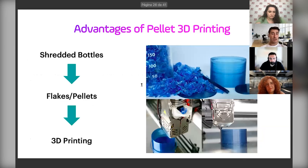In this context, when we do 3D printing, if our print is not successful the first time, we can shred that part in order to obtain flakes. Here in the example, in this case it's PLA, but we can extrapolate this to polypropylene. We can have a polypropylene part that was not successful the first time. We shred it, we obtain flakes, and then we do the 3D printing again, okay?